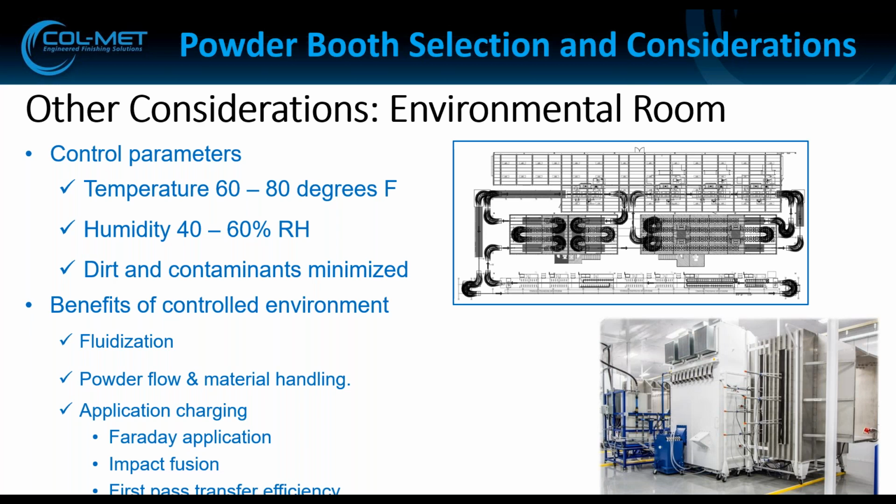And by doing this, the benefits of this are better fluidization, better powder flow and material handling, better application charging. You have less impact fusion. You have better ability to get into your Faraday areas. And one of the main things that we'll do is increase your first pass transfer efficiency, which is always important on your application equipment.